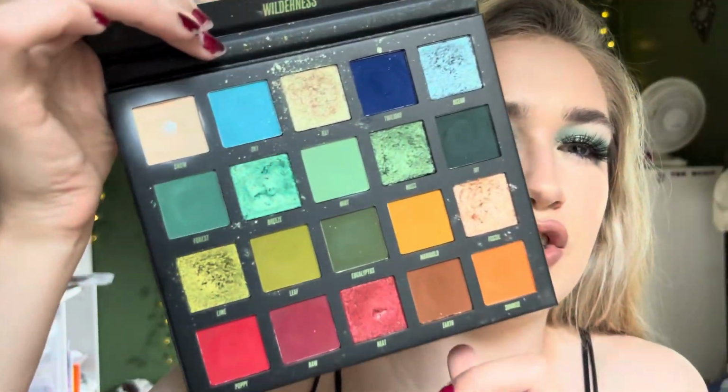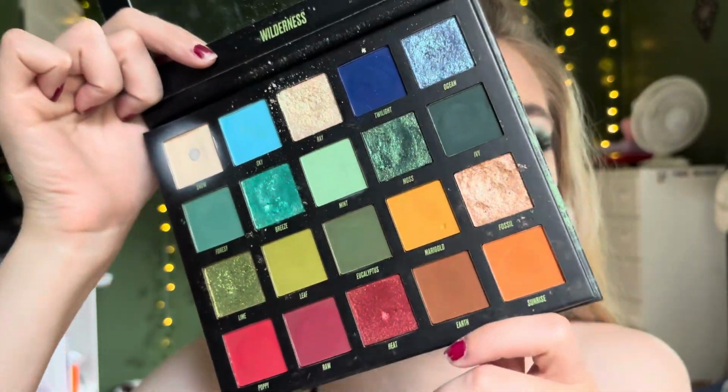This is like one of my favorite palettes of all time. It is just super gorgeous, just super fun. I'm so excited to play with Beauty Bay's new botanical palette. Like I said earlier, I think that's gonna be a lot of fun. I think that'll be fun to pair with this one too.